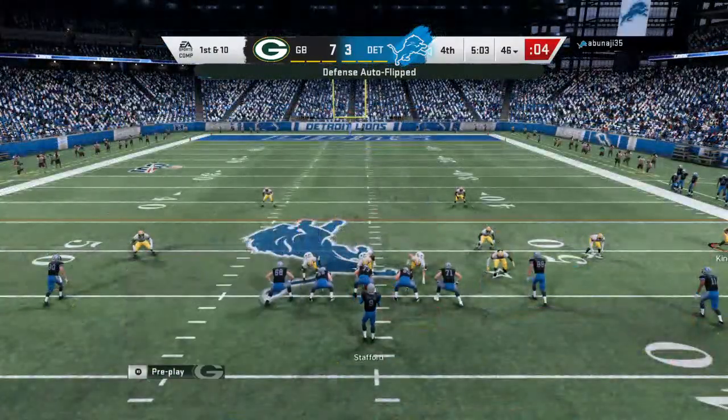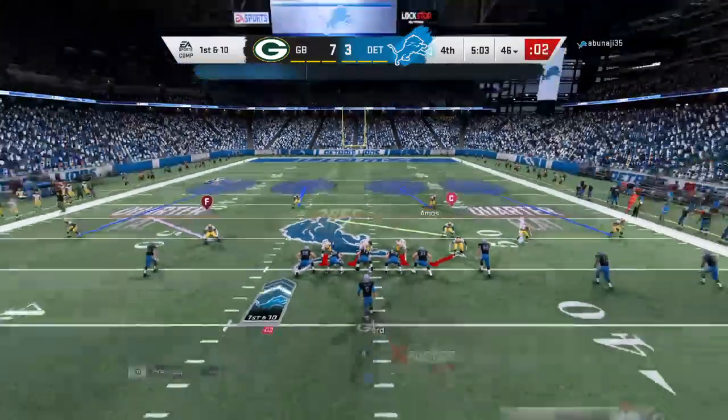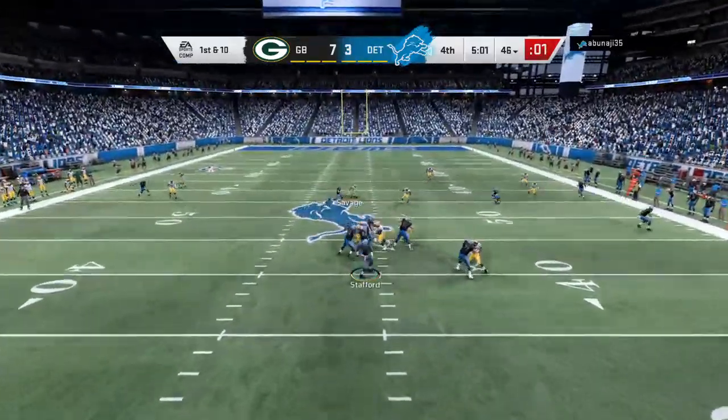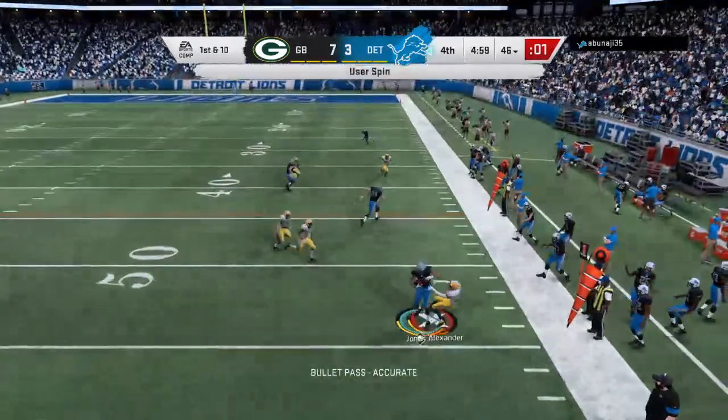The Detroit offense ready to begin their drive. And they had 3 points last time, but they didn't want 3 points because they were well within range of scoring a touchdown. We'll see if they can do better now.